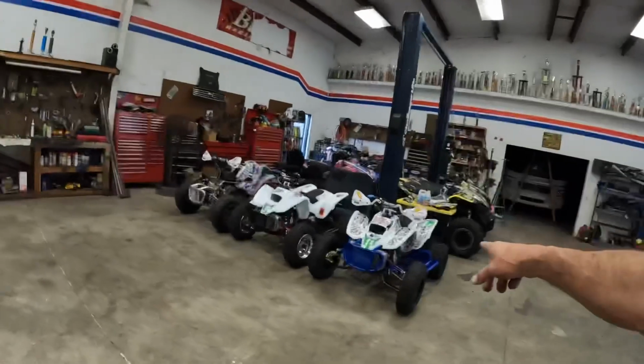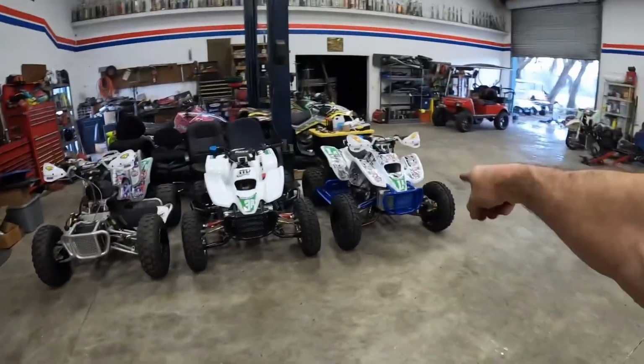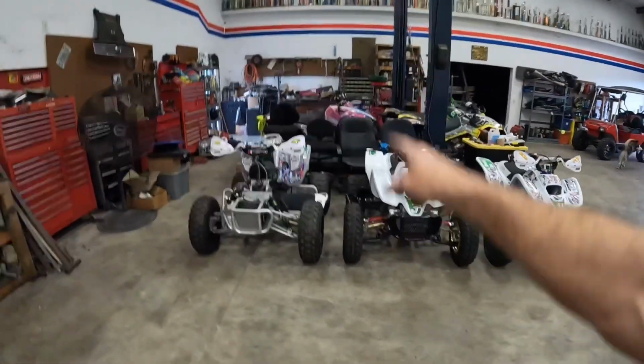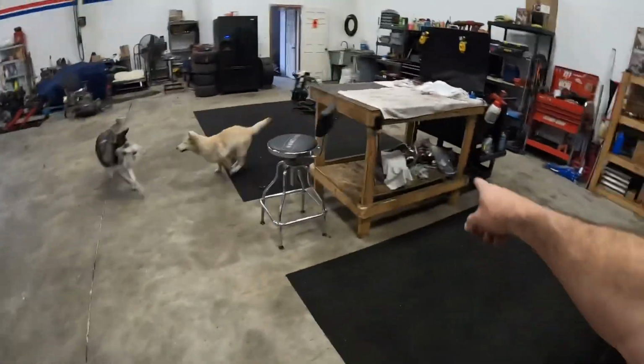So it is Mini Quad Central around here. We rebuilt a four-wheeler, rebuilt a motor yesterday. That's completed. This bike had a few things that we addressed on it yesterday. Caleb and his dad left this quad here, and his engine's up underneath there. So yeah, almost done with the Mini Quads.